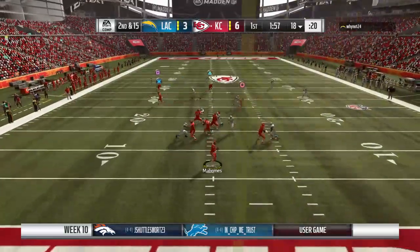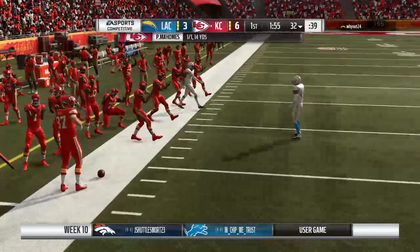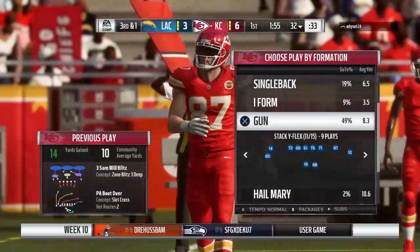Mahomes to throw on 2nd down. And this one caught by Travis Kelce. And he'll have this past the 30 prior to going out of bounds. They get 14 back, but it leads now to a 3rd down.